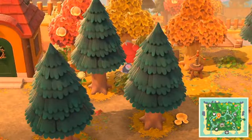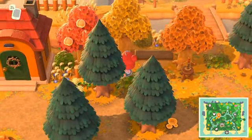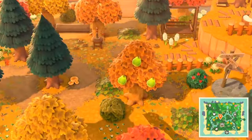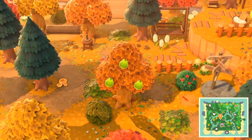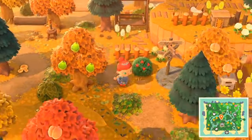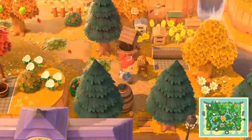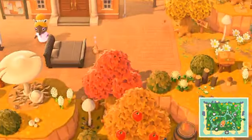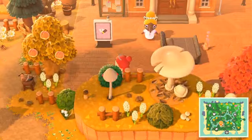I would say that this is more cottagecore forest core than cottagecore farm core. And I just say that because there's so many trees and they haven't utilized the farm stuff yet. But I really like this island. I really love the aesthetic.